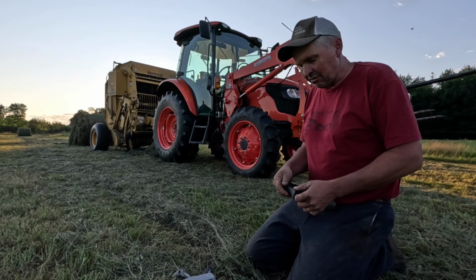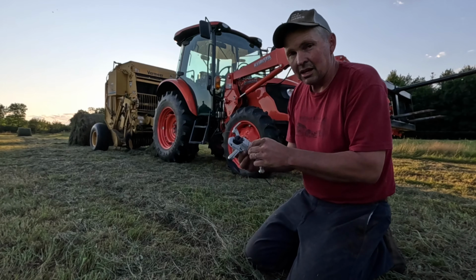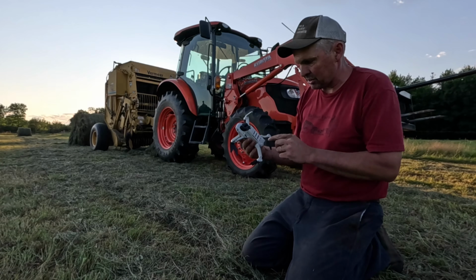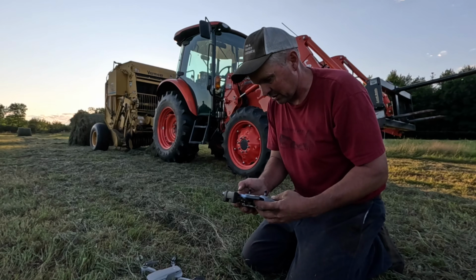All right, so we're gonna give this a go again here. I'm not very good at flying the drone. I was never very good at video games when I was a kid either. So it's kind of the same thing, but we'll see how this goes. At least if I crash it, it's out in the field.